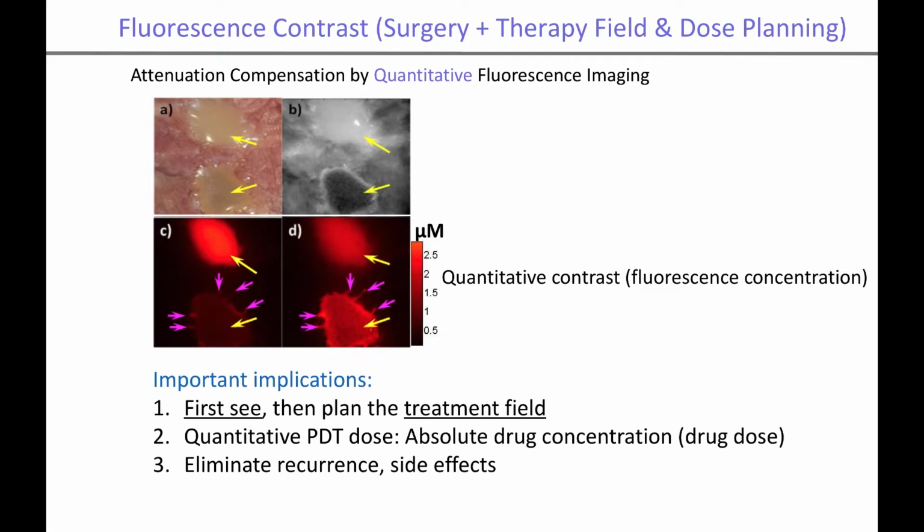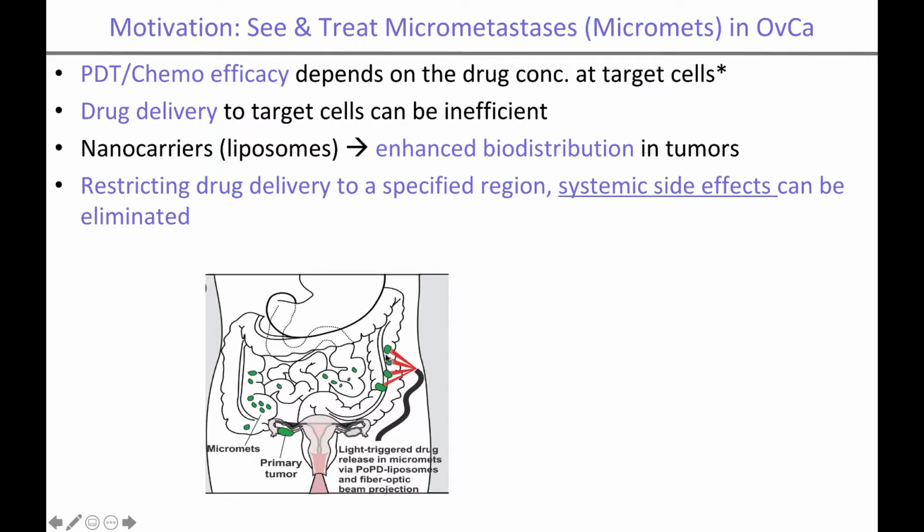So we can first see the lesion, and then, according to that lesion, a treatment plan or surgical plan can be arranged. This would reduce recurrence rates and side effects.